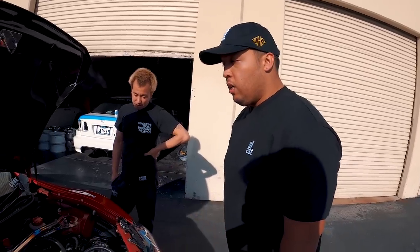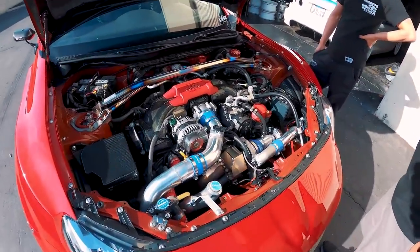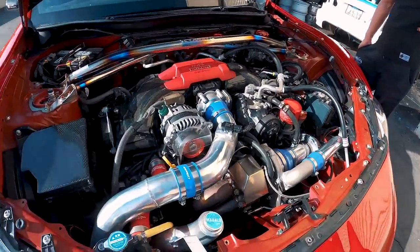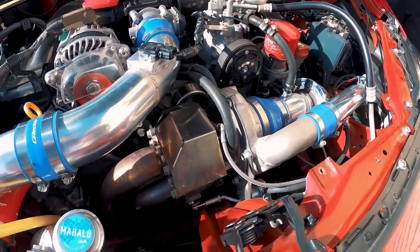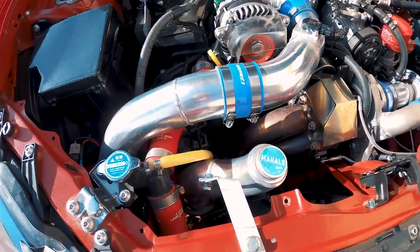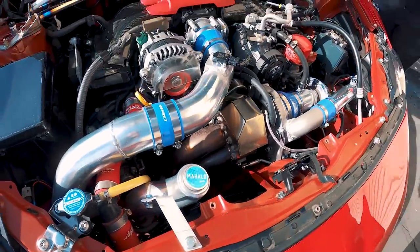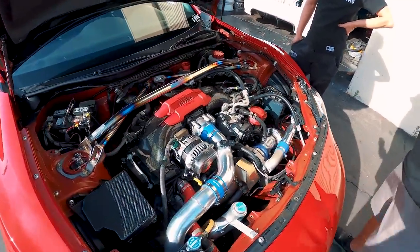Currently we have a GReddy turbo kit, I guess their V3 turbo kit. This is a prototype one that came off their demo car. It's been running really well. I've had this kit on almost three years, and before this I had the Vortec supercharger. That was running fine, but honestly, Vortec picks up boost fast, but this top end feels so much better.